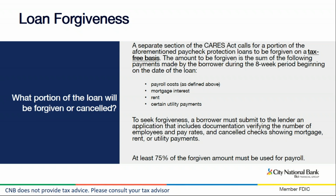So it's important to remember that the legislation is to continue to pay employees, and it's also to be used as a material inducement for the borrowers to maintain their payroll or even rehire any employees that have been furloughed or laid off.